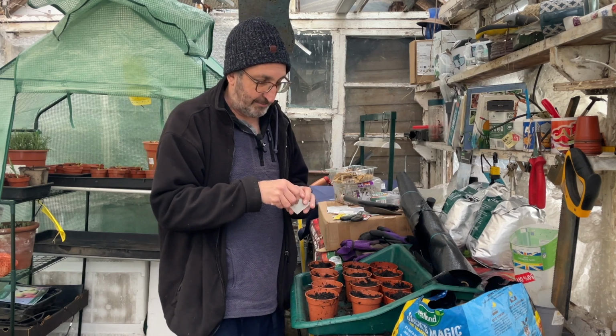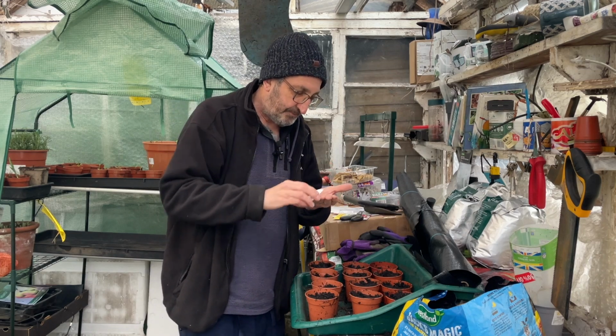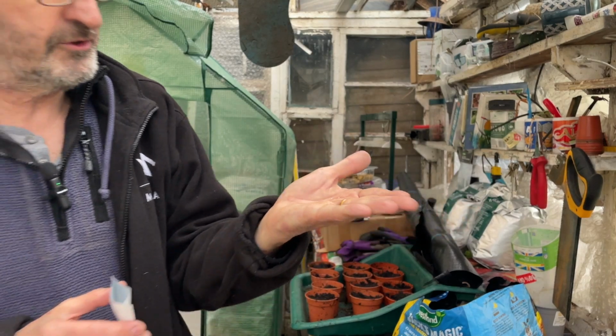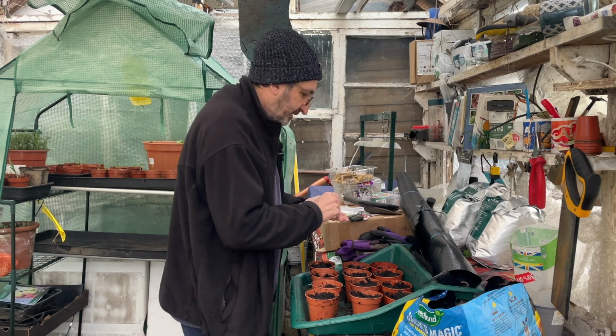So there should be 10. I'm not going to use all 10. There are. Here we are in here. Pop them in my hand here. I don't know whether you can see that. Obviously, tomato. They look like the seeds in the tomatoes. There we go. And I'm just going to have 2 per pot because I've got these new pots.